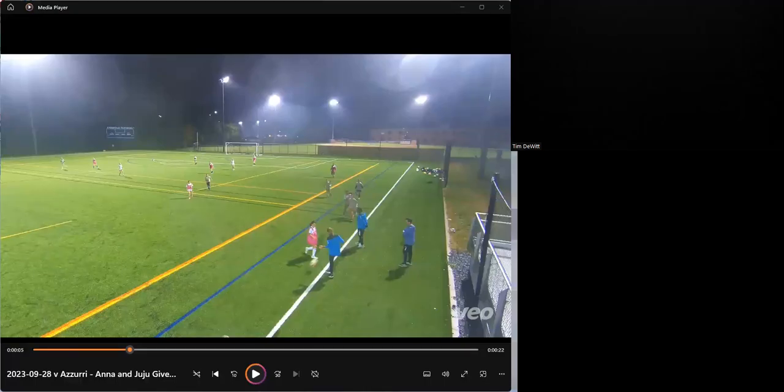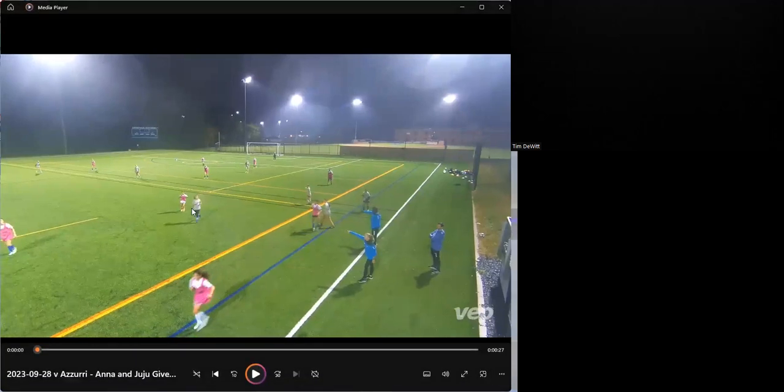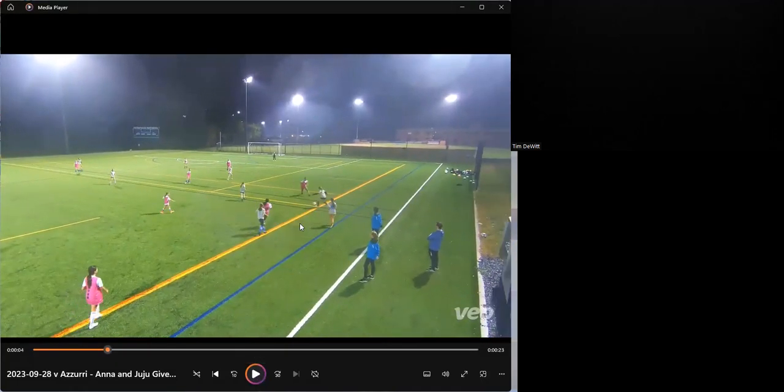An example of a give and go the girls hit that's really nice and creates a good opportunity for us. We'll start here. You'll see Gigi win the ball. So the ball here goes to Juju. She's going to play it to Gianna and receive it back.